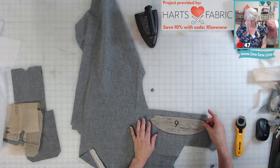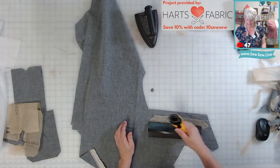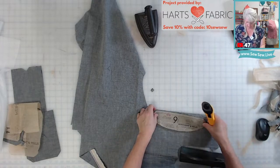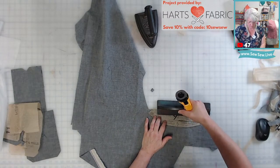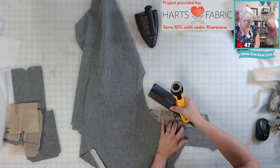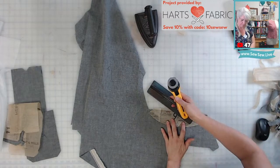All right, so now I'm just looking for one little, look how little this guy is. It's kind of cute. I'm going to lay it up on this edge because that looks fairly, yeah, fairly straight is what I meant to say.